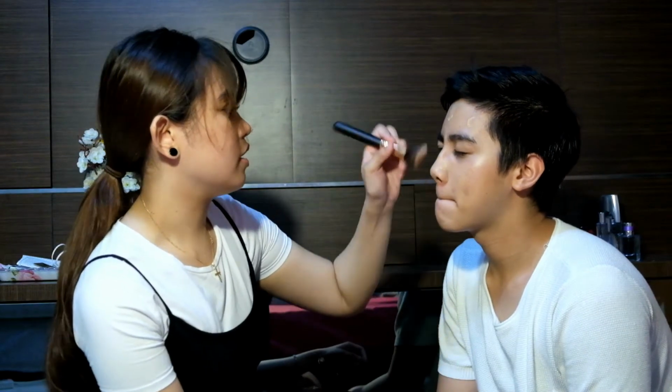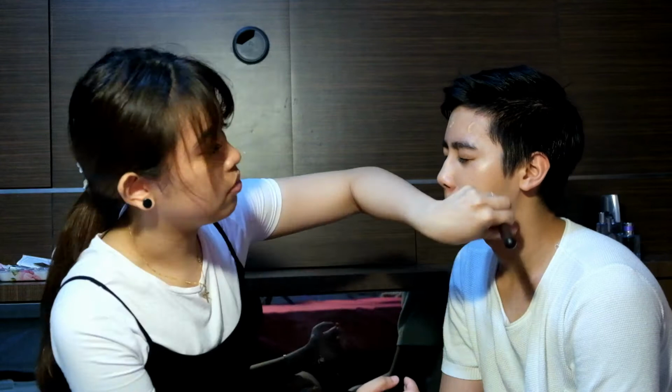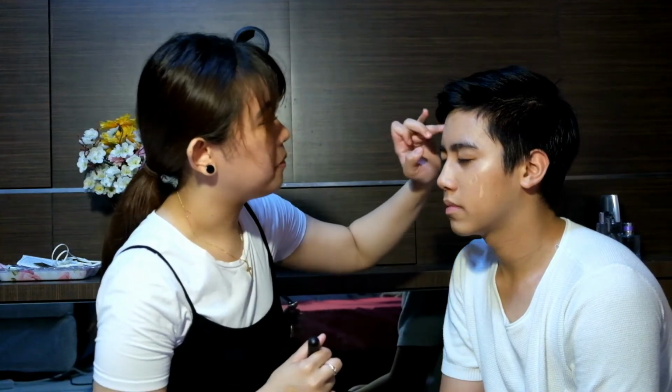I'm just going to use this brush. Oh, I forgot, the brush that I'm using is just the normal kabuki brush, if you guys could see that. So just blend that. Very good! You can use a beauty blender or even use your hands. It's really up to you, but for me, I like to use a brush, para medyo madali. If it's not enough, you can use more on the sides that have hyperpigmentation, some pimples and all. You can use a little bit more and blend them again.